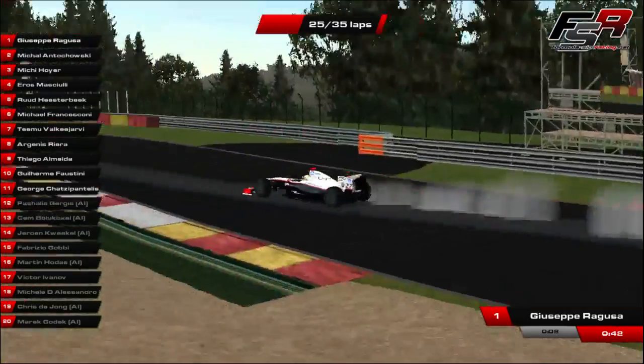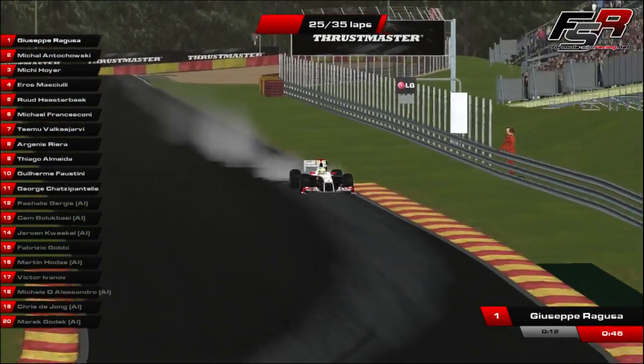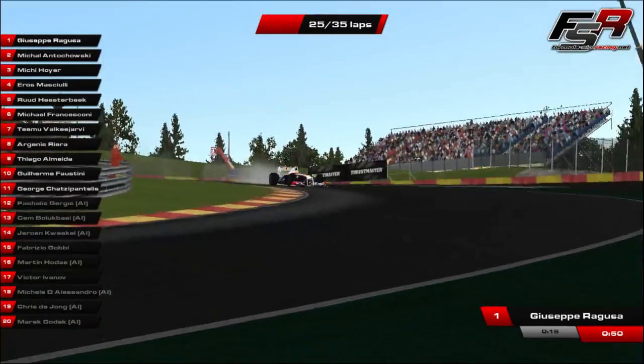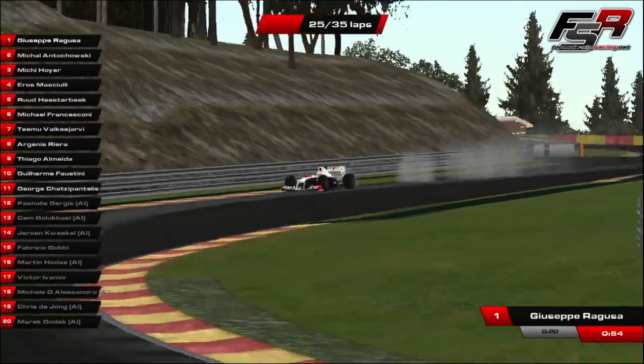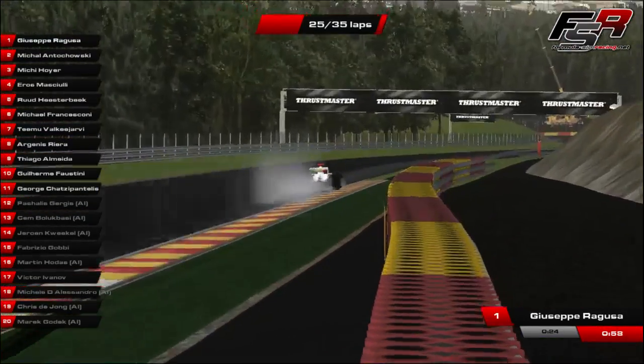Well, Maschili did a 156.8 last lap, compared to Ragusa's 157.4, so obviously losing a second. So if he carries on on these wet tyres, pretty much Michał and Hoyer and possibly even Eros are going to overtake him.